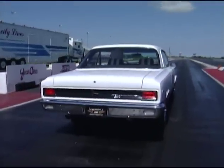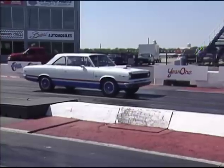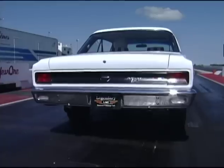Keep in mind that we're not giving Peter the times as he lays them down. Everything he's telling you is from the seat of his pants.